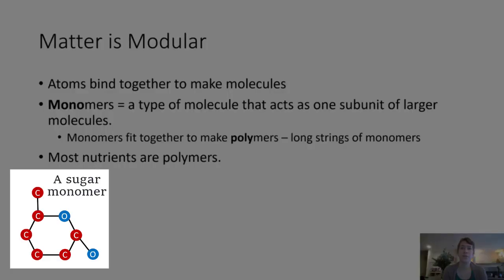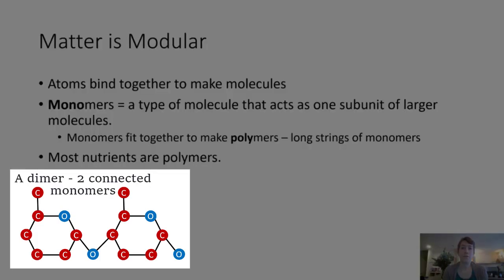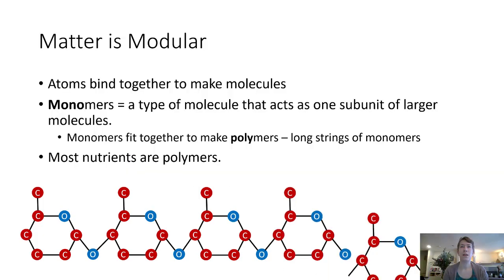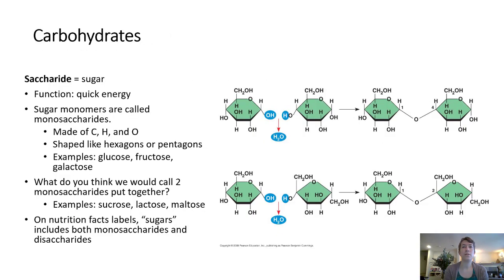Some types of molecules, called monomers, are subunits that can bind together to make long strings of monomers. The word mono means one. When 2 monomers are bound together, it makes a dimer. If we add a 3rd monomer bound to the other 2, it will be called a trimer. Tri means 3. When you have a lot of monomers bound together, it's called a polymer. Poly means many.